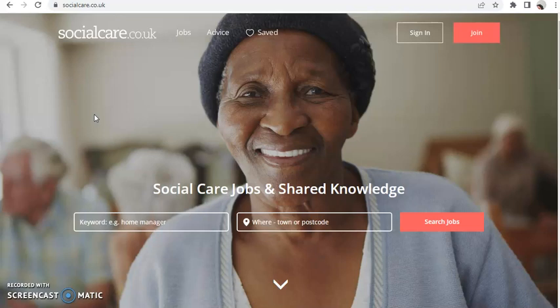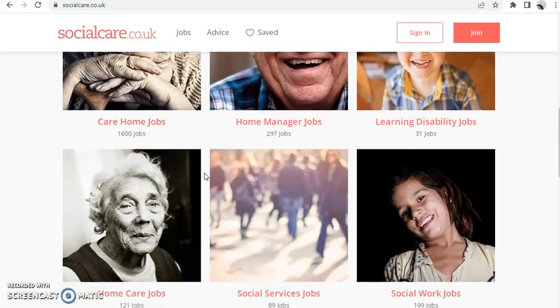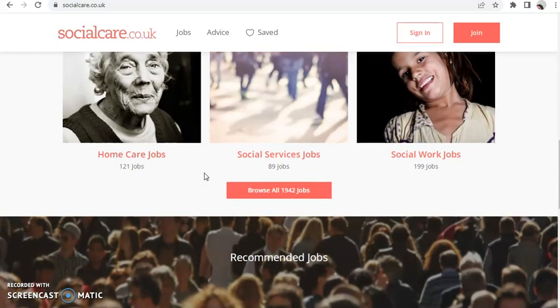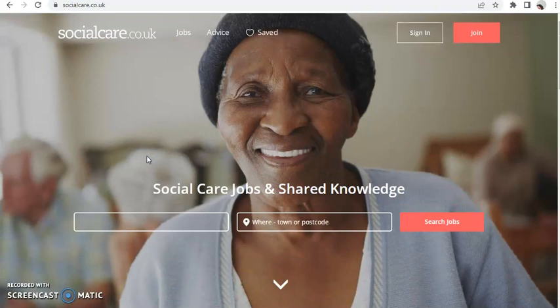Okay, so when you go to this social care website, you will see a lot of jobs, yes, a lot of jobs that you can apply for. So this is it. They have care home jobs, home manager jobs, learning disability jobs, home care jobs, social service jobs, social work jobs. So what you need to do is type over here the job that you need. You can type support worker. When you type support worker, you can just click on search.